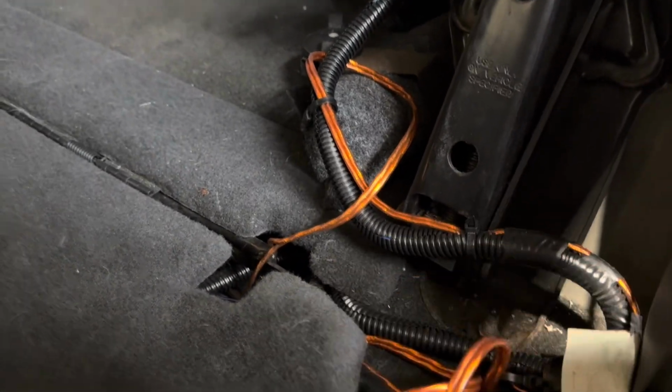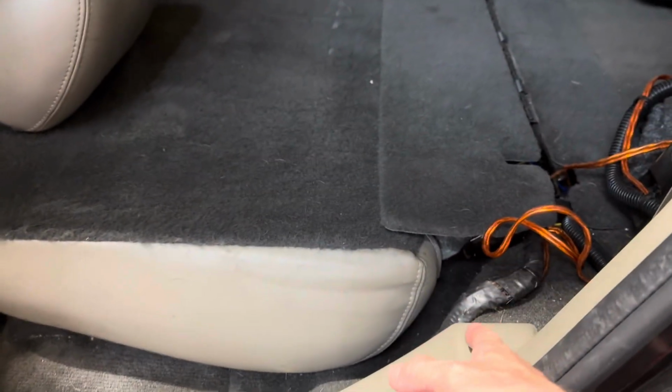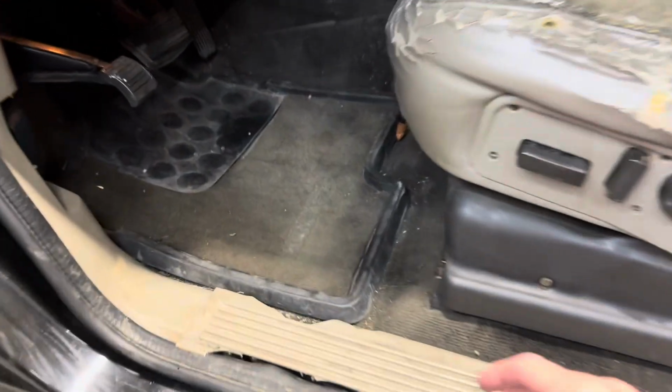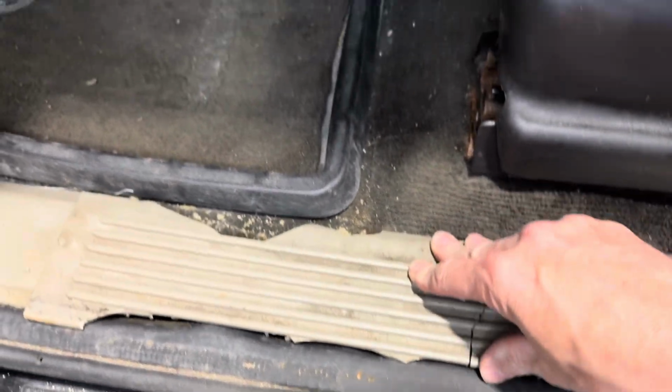The whole thing needs to be cleaned out, and we need to clean up some wires because there was a system in here, and I don't like aftermarket systems whatsoever. I think the wires run down underneath here. We'll have to pull up that lip. Actually, I could show you that here because this plastic piece you could just lift up. And that's where they run.